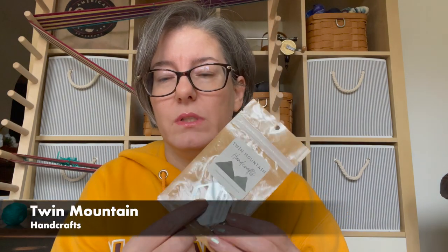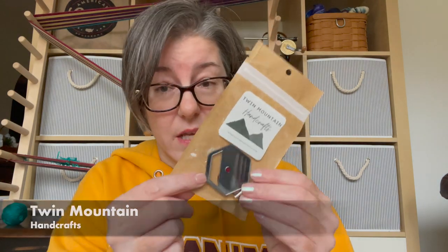And then the last thing I picked up is from Twin Mountain Handcrafts. It was at Cesium's booth. She was selling these for them.